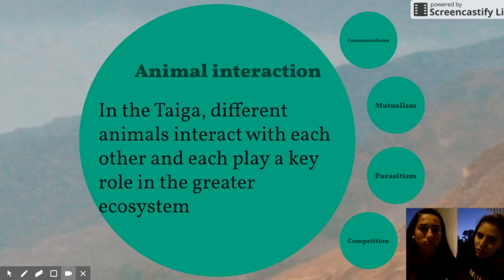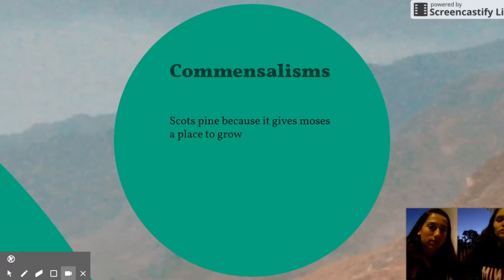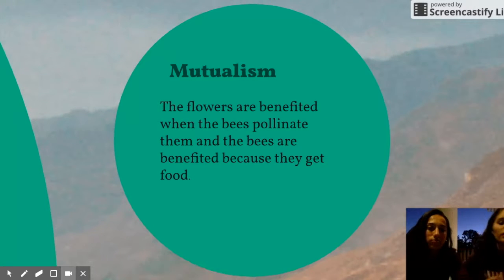So there are different animal interactions. An example of the interaction is commensalism, and like we said before, the Scots pine, because it gives the mosses a place to grow and it really benefits them, but it doesn't really affect the tree, the pine. So another example is mutualism, where both benefit. So for example, flowers are benefiting when bees pollinate them, and the bees are benefiting because they're getting food.